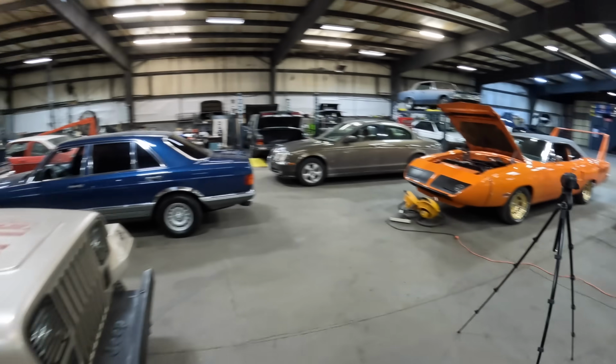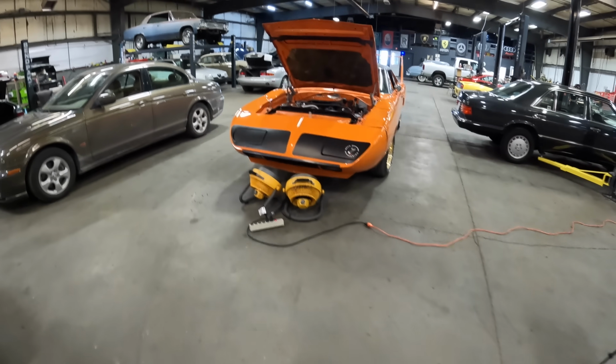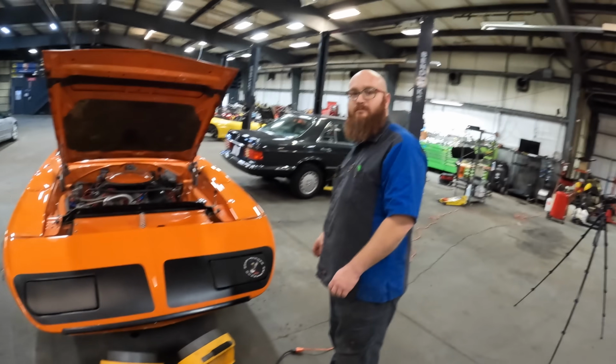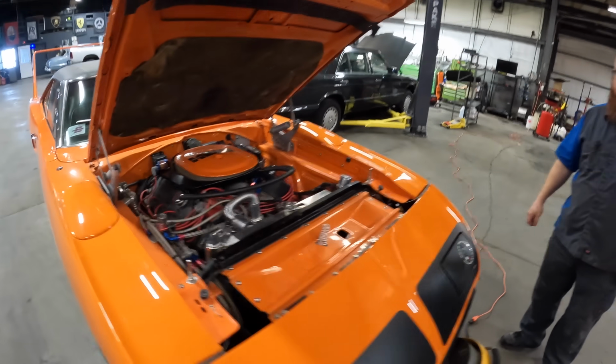And now I procrastinated long enough, so Superbird time. I see fans, Wizard. Yes. I also see the suspension is back on. So are we suspensioning? Yes, it has proper coilovers on it now.